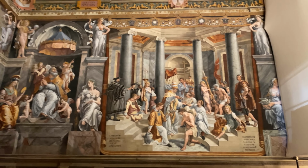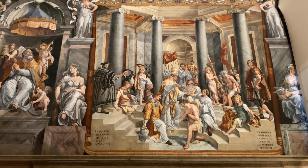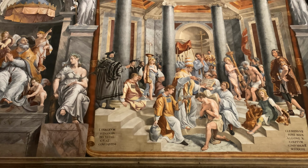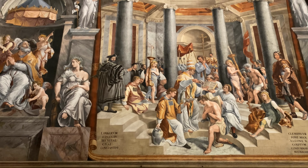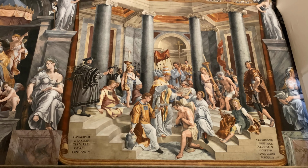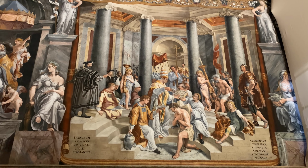Now turn to the next wall on the right, where Constantine humbly kneels before the Pope. He has become the new emperor by the grace of the Christian God, so he is ready to be baptized. Historians debate whether that actually happened, but the Emperor Constantine legalized the Christian religion for the Roman Empire.